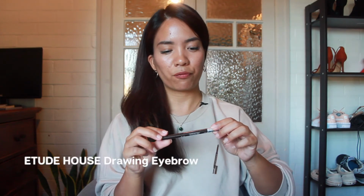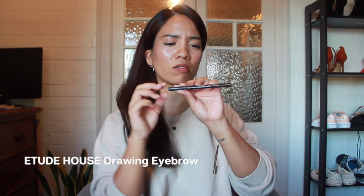Okay, so the next item that I got from Lila Beauty is an eyebrow pencil. This is the drawing eyebrow from Etude House. Now, Etude House is also in the Philippines, so if you were there, then you are familiar with this brand. I think they are a Korean makeup brand. Yes, they are. I've already used this before. However, I don't remember if I ended up liking it or not. Pretty sure I did.